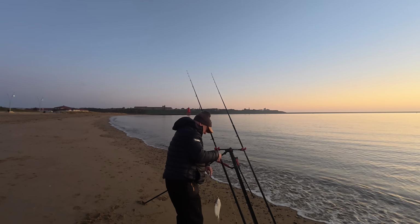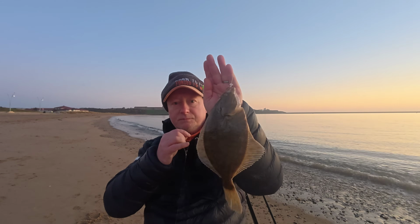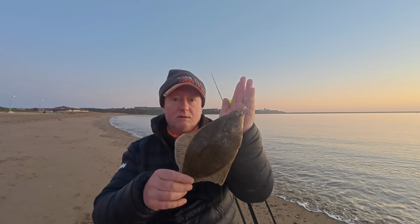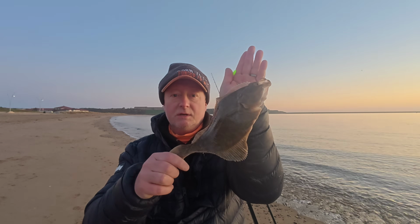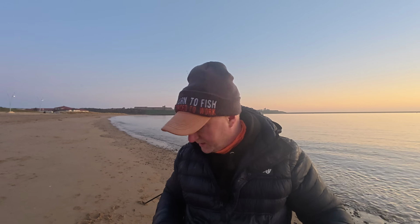That's nice though, they're there. I should have another rig ready and get it straight out, to be honest, but that's a better one. Oh, steady on. Steady, steady, steady. There you go. There's a better fish. That was literally out 2 minutes. I'm going to get this one unhooked and get a bait out quick as I can.